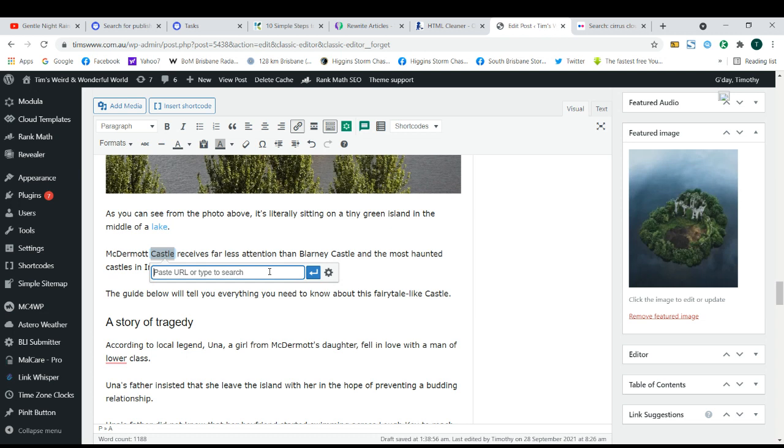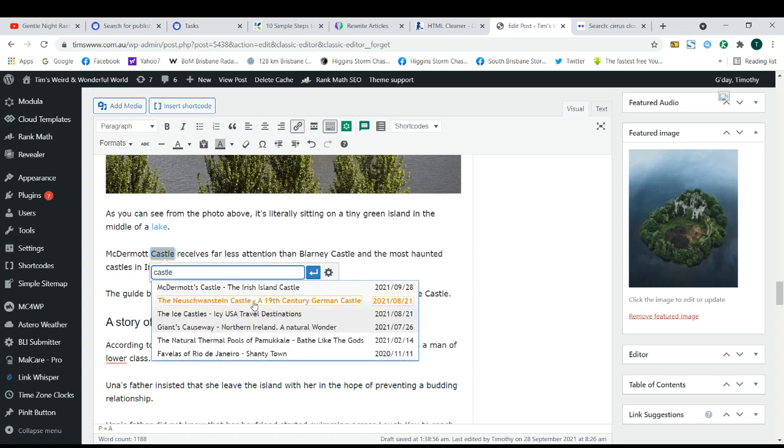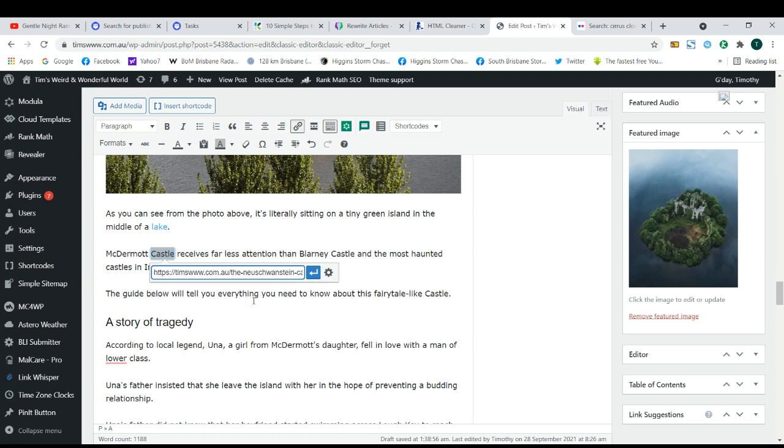So, like, I type in castle, and I've written another blog post called, I can't pronounce that, but it's a German castle. You just put that in and it's done. Most of the time, if you've written another blog post and you're linking to it, it will search and automatically come up like that. If you want to get rid of a link, all you need to do is click there and then click remove link.